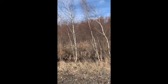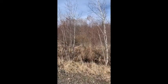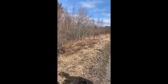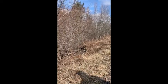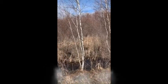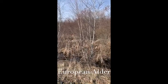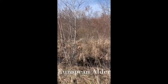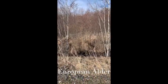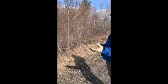Started in 2000. And so there's very dense vegetation here. Gray birch in the foreground, and we see some cattail. There's some willow in there, but there's actually a mistake here, and you see the tall saplings. Those are actually an alder, but it's European alder, which has been identified as an invasive species.